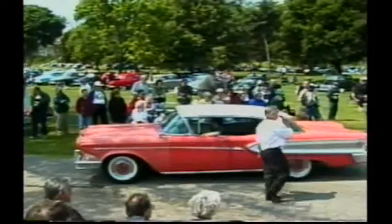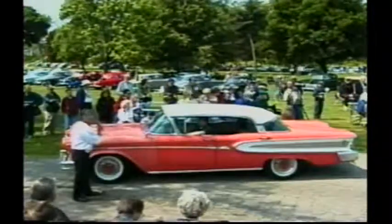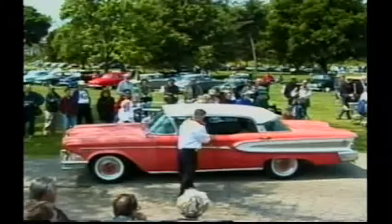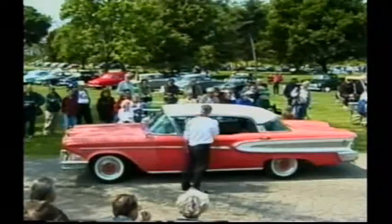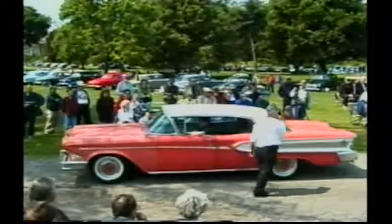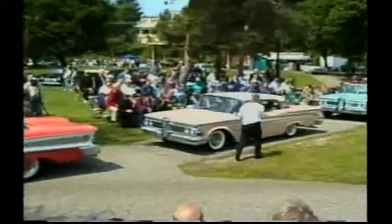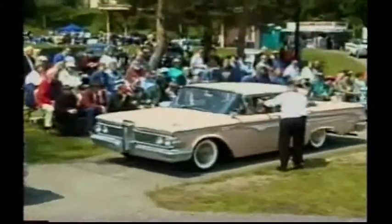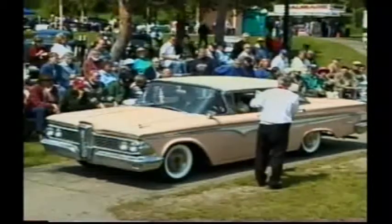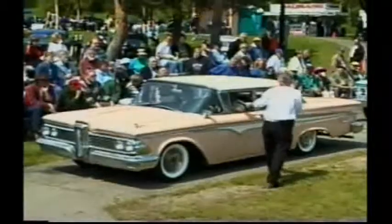We've got a whole string of Edsels here, and we're going to run them through together, guys. I'm just going to walk up the line and tell you what's here, and then you can tell the folks about the cars. This is a 58 Citation four-door. This is Dennis Majors from Monroe, Michigan. This next one looks like a 59. Where's your name tag, sir? This is a 59. This is a Ranger four-door. This is Dale Milliman, Jr. from Ypsilanti, Michigan.